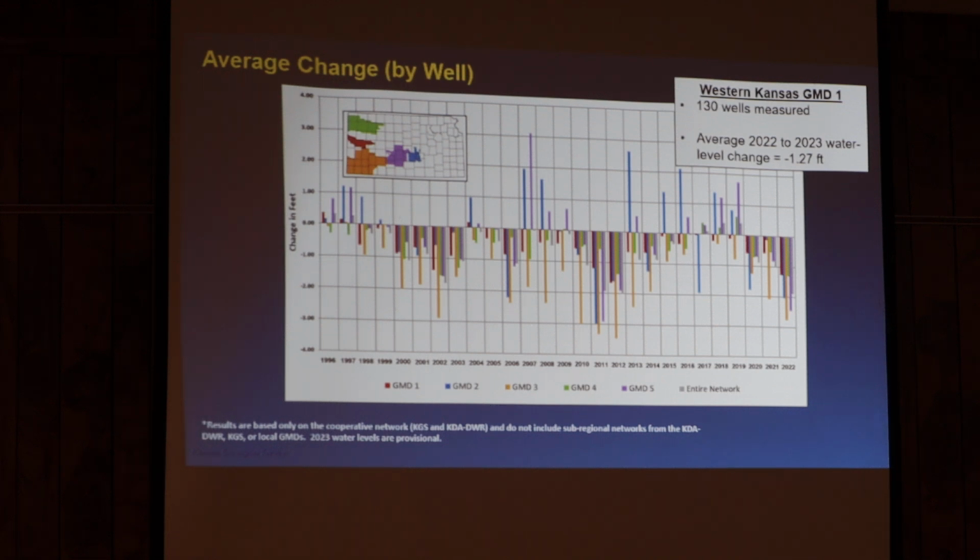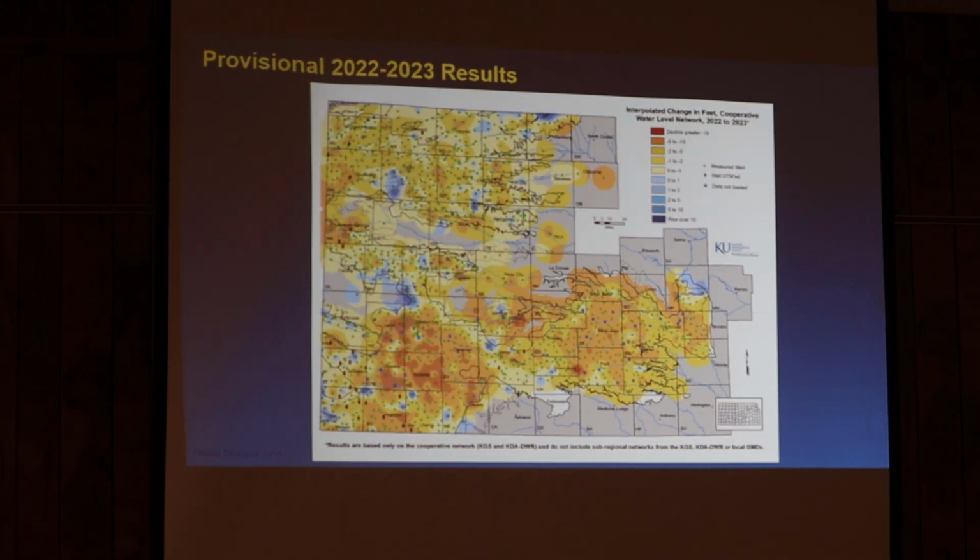And so 2 and 5, they kind of go up and down around the zero line. GMD 3 to the southwest is this orange line. The green one is up north, and then the gray is the entire district. So that's kind of how it looks in graph form. I'm a map guy, and so this is just showing us how those results look across the High Plains Aquifer. Again, we're here in Scott City, so you can see GMD 4, GMD 1, and then GMD 3 down here to the south.